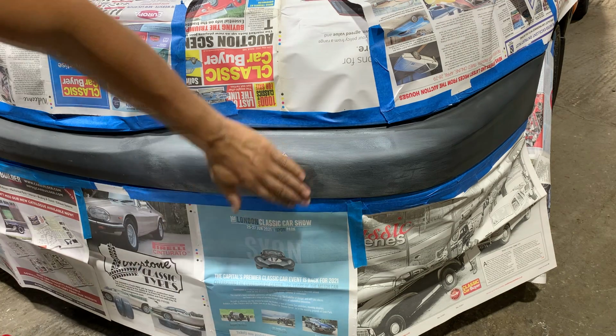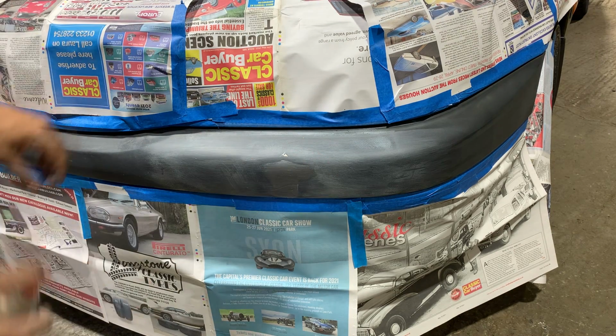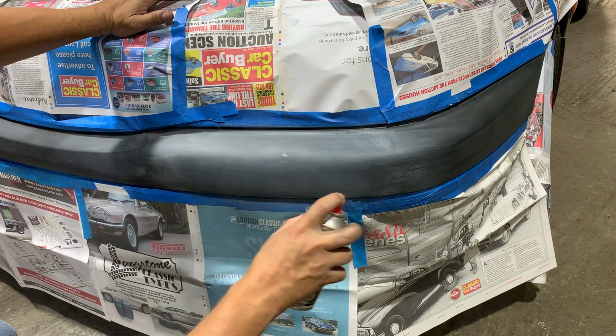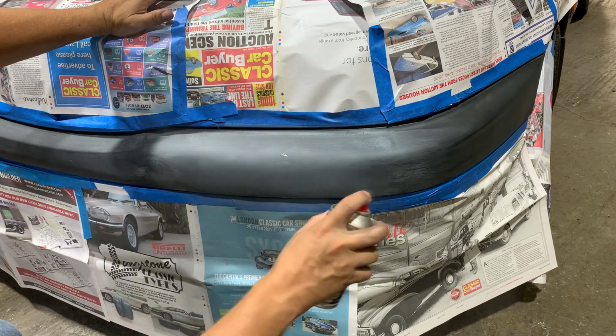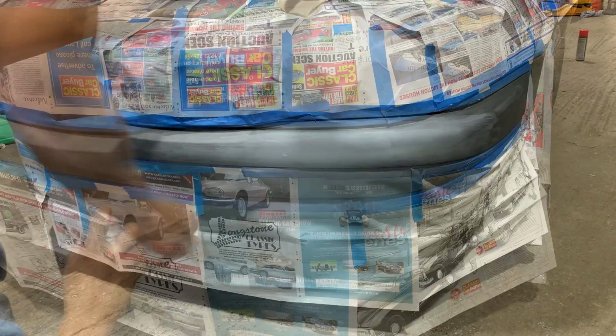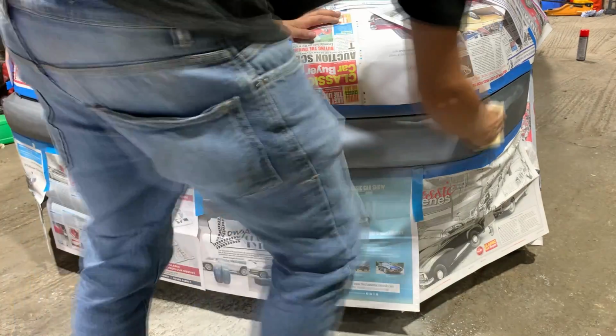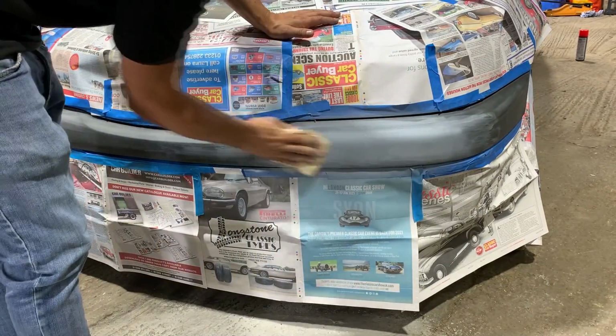Just going to put a little bit of primer on this area, ready for top coats. Just a few quick coats. With our primer dry, I'm just going to get a tack cloth just to get rid of any contaminants or dust or anything like that.